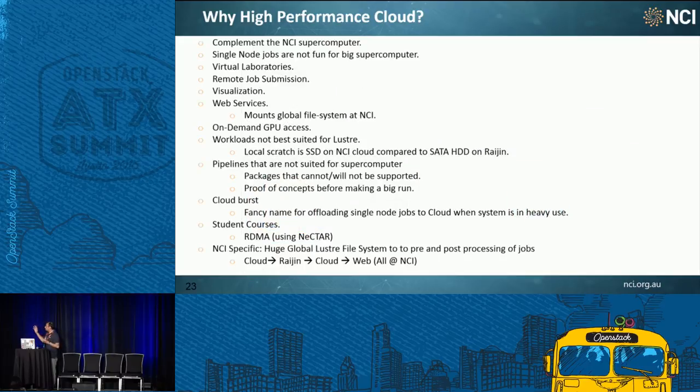For us, high-performance cloud is to complement the NCI supercomputer. Single-node jobs are not big fun for a supercomputer. We invest a lot of money in a supercomputer, and we want to utilize the network the way it should be utilized. We want virtual laboratories. We want remote job submission, web services, and on-demand access to GPUs. We have done this.